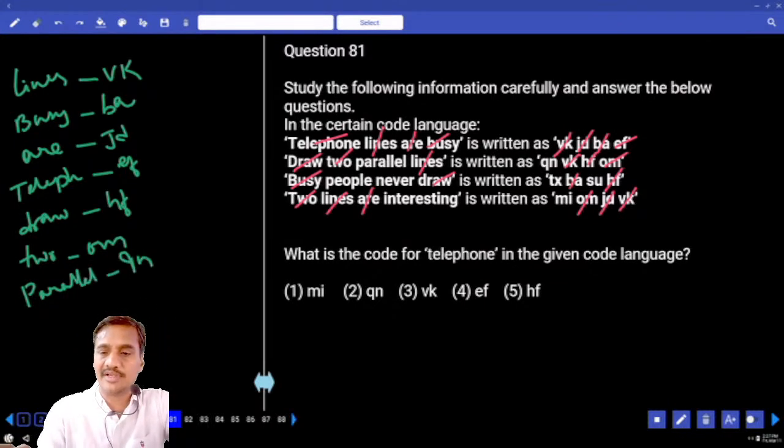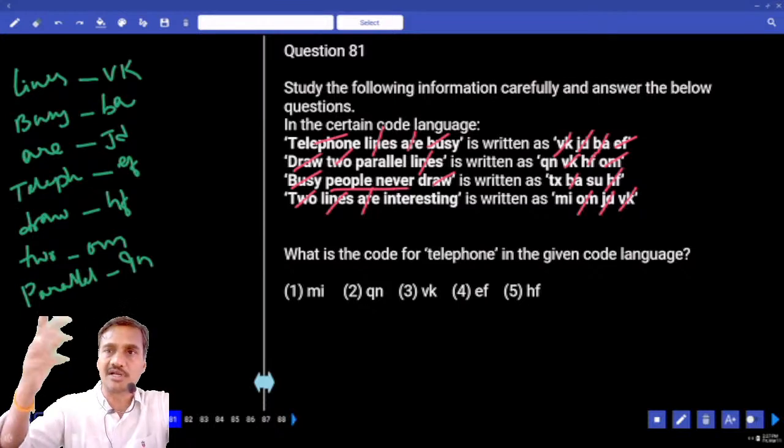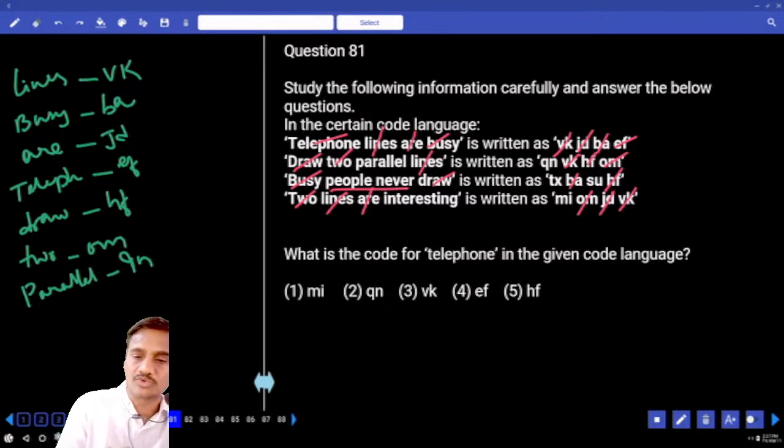Now people and never. These are the two words that are left over. Since neither of these words is repeated anywhere else, the codes for these two cannot be identified. And people, and what is the next one here? Never.